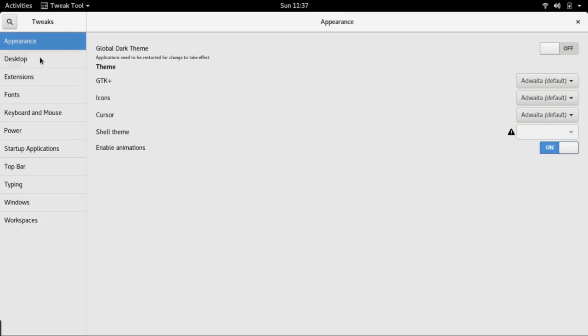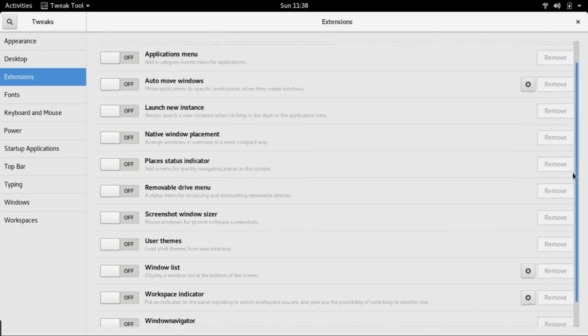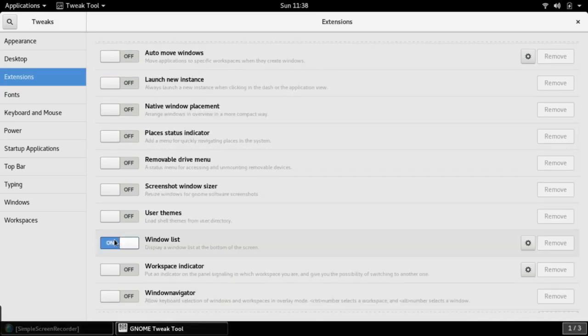Just to briefly go through here, appearance, desktop, extensions. And it has a lot more extensions than some of the native tweak tools have. I'm going to install this one, application menu, add a category-based menu for applications. And you notice already this is changed to applications up here in the corner. And I'm going to add a window list on the bottom of the screen, and you can see it shows what's open.